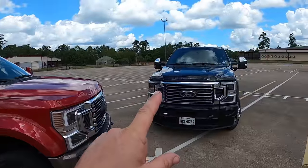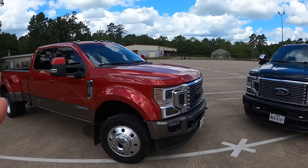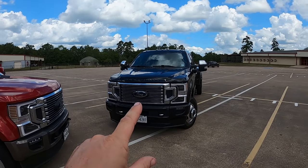Now, we're about to do some real-world testing with both these trucks and find out if any of that stuff actually matters. We're about to test drive both of these trucks without the trailer attached to see what the differences are. But before we do that, we're going to hit the thing all you came here to see. How tight does this bad boy turn? And how tight does that thing right there not turn?